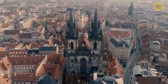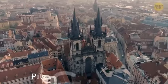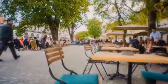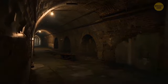But in Europe, there is one city whose underground labyrinth resembles the vaults of Edinburgh. You've probably heard of Pilsen in the Czech Republic. But hold on a second, this isn't going to be a story of the most famous local product, something brewed perhaps? It's the story of a medieval city that survived underneath the streets of Pilsen.